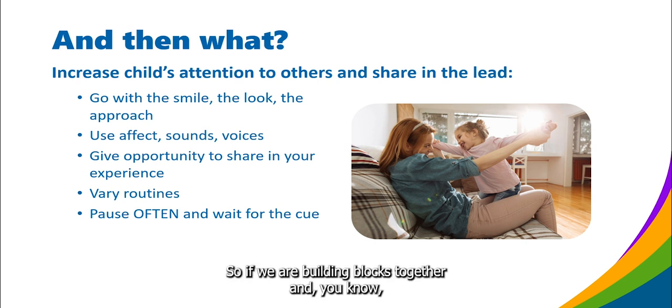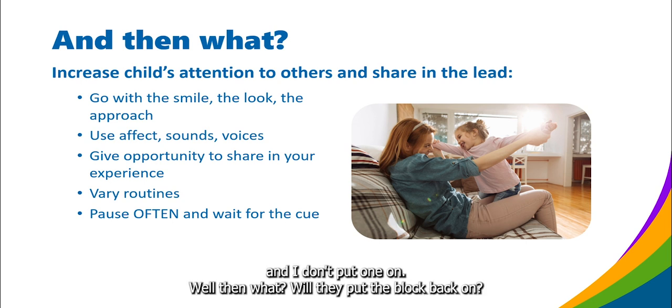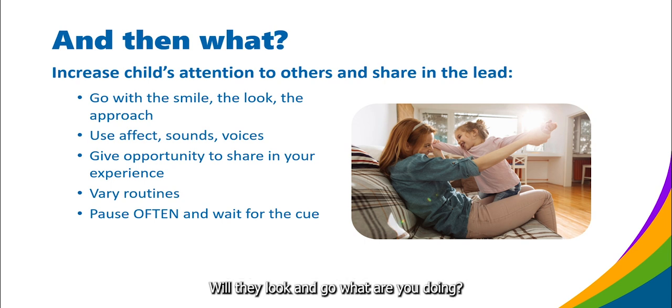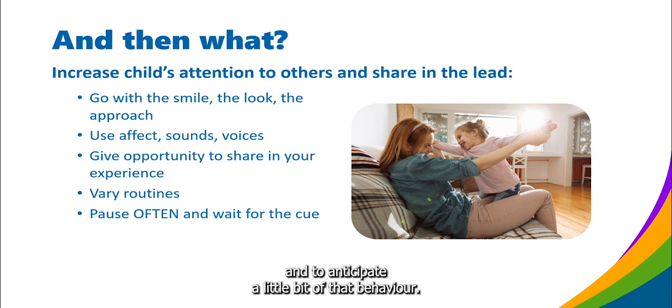So if we are building blocks together and mommy puts one on, the kid puts one on, mommy puts one on, the child puts one on, and I don't put one on, well, then what? Will they put the block back on? Will they hand it to me? Will they look and go, what are you doing? Why are you not putting one on? It's your turn. So the more that we can pause and wait once we have a nice back and forth going, the more opportunities it gives your child to communicate and to anticipate a little bit of that behavior.